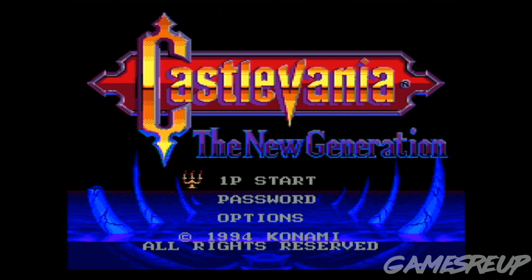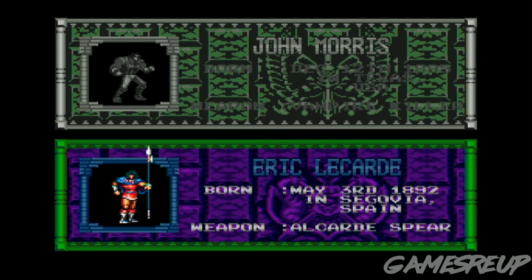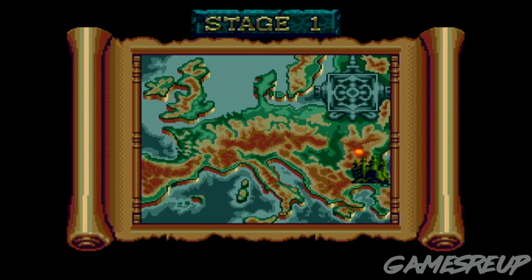Castlevania New Generation being played on the Sega Dreamcast. Again, using Gens for All. Now again, this one, it's the audio again. The audio is the one that seems to kind of hinder it. It doesn't feel like it slows down. In fact, some of the audio feels like it's slightly speeded up. So a little bit strange.